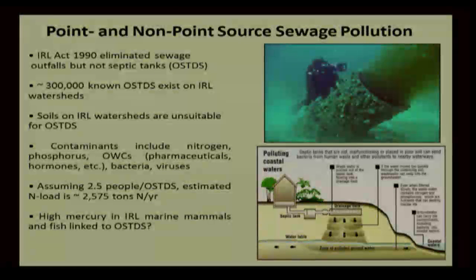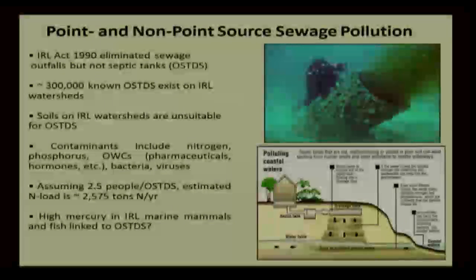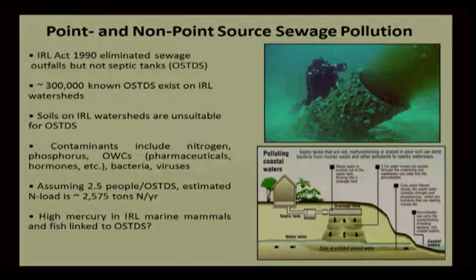the estimated nitrogen load up and down the lagoon is on the order of 2,575 tons of nitrogen per year. Now, to put that in context, I think your water report for the Lake Okeechobee total nitrogen load coming east is about 520.8 tons. So it's a substantial load. In fact, recent studies by Bedrusman show that septic tanks are now considered the second single largest source of nitrogen in Florida's surface waters, behind fertilizers.